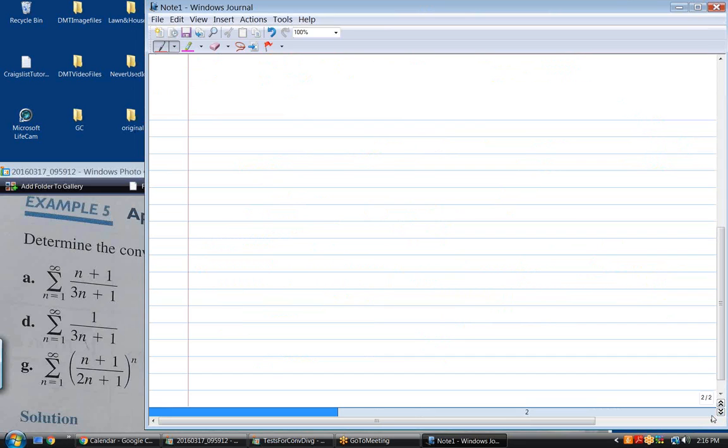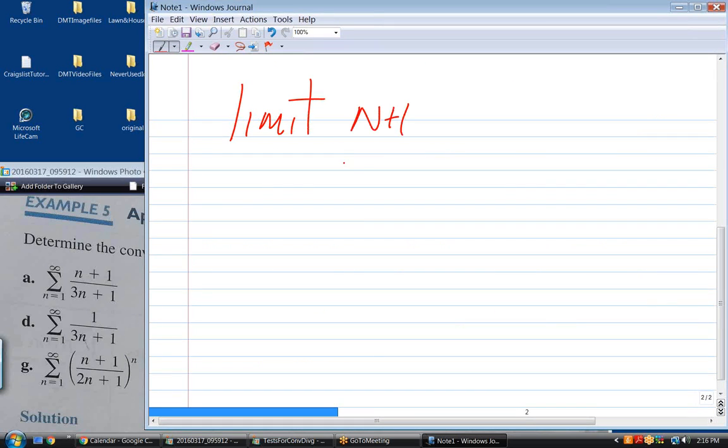Remember how you get the nth term. In other words, what we want is the limit of n plus 1 over 3n plus 1 as n goes to infinity. If that is 0, then it might be a convergent series. If it's not 0, question answered, it's a divergent series. No further work needed.